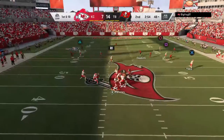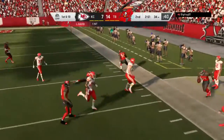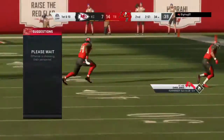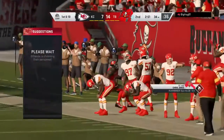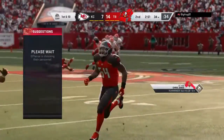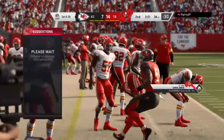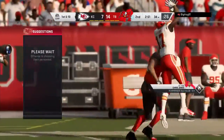Mahomes to throw once more. The ball popped in the air and intercepted. Picked off by Levante David. Mecole Hardman, the intended target. So that's back-to-back drives where they've thrown an interception. Ordinarily, we look at the offense and say, what's going on with your scheme? Maybe we should look at the defense and just give them a whole lot of credit. They've got them frustrated right now.